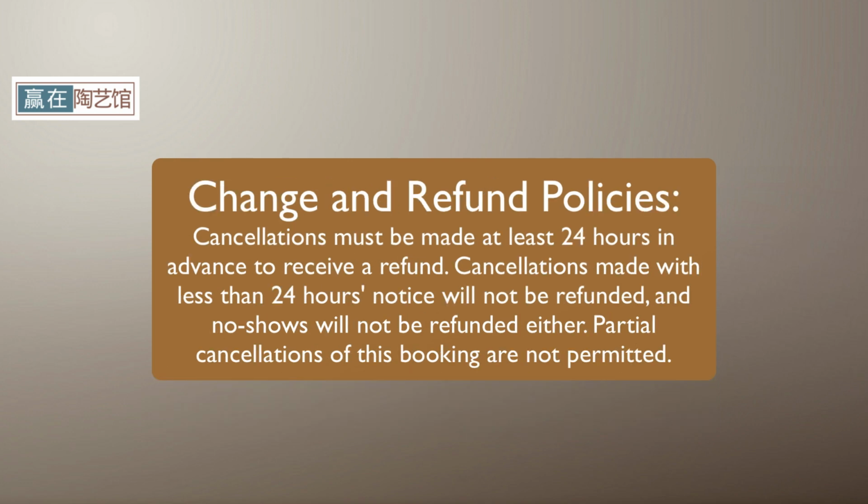Change and refund policies. Cancellations must be made at least 24 hours in advance to receive a refund. Cancellations made with less than 24 hours notice will not be refunded, and no-shows will not be refunded either. Partial cancellations of this booking are not permitted.